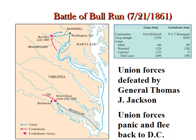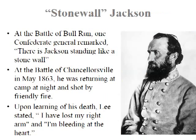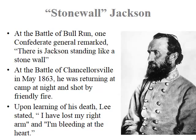Here you see what ends up being the Peninsular Campaign, but we'll talk about that in a second. All right, the Battle of Bull Run, in addition to being known as the first battle of the Civil War, a big Southern victory, is also where Stonewall Jackson earns his mystique.